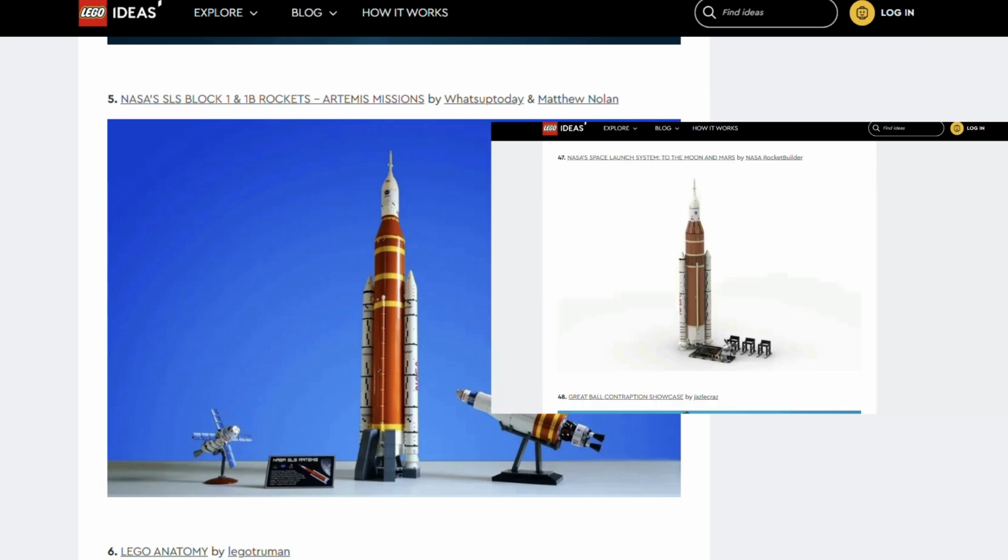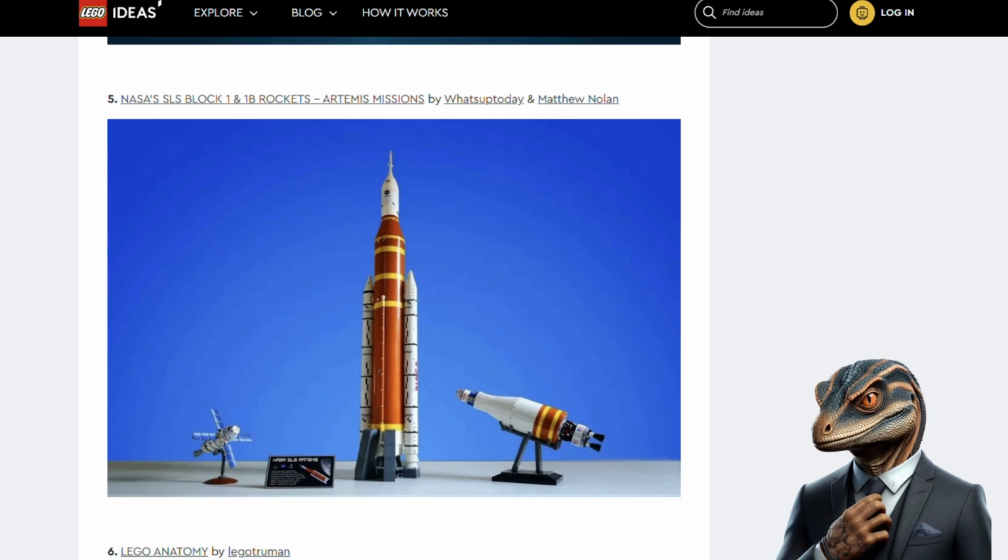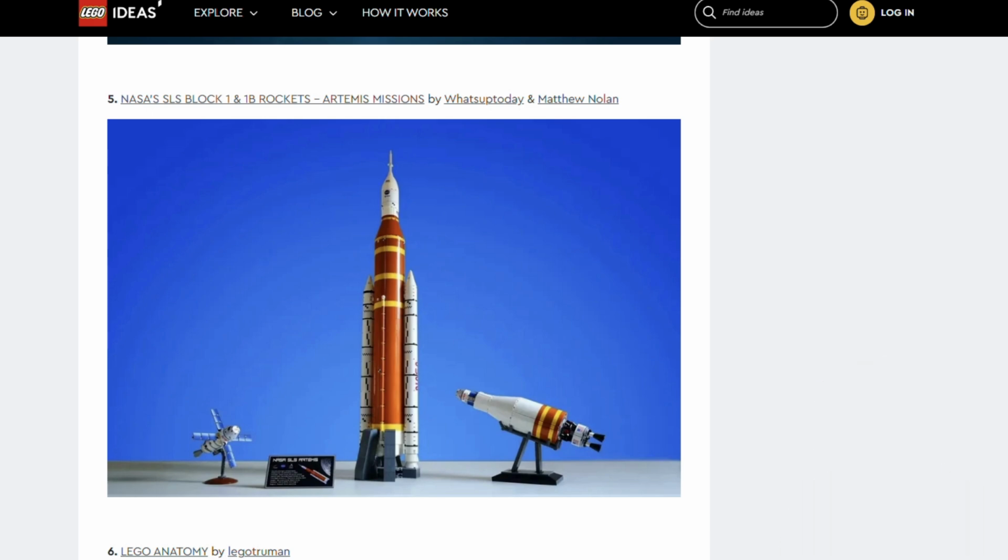It's also worth noting a similar set made it into the last review round with 10,000 supporters. I remember because I tried to be funny about the aliens letting us go back to the moon. I was only joking. It's the lizard people we really need to worry about. Anyway, the fact we keep seeing these Artemis mission sets. The LEGO fans want what the LEGO fans want.